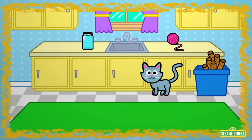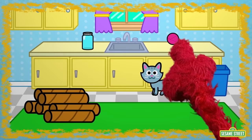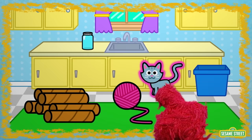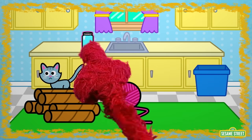Which things from the kitchen can we use to make crafts? Are you ready? Let's play! Cardboard tubes. Think we can use that? Sure. Let's use that ball of string. Yeah, string will be great. What about a kitty cat? No way! Use that empty plastic jar too.